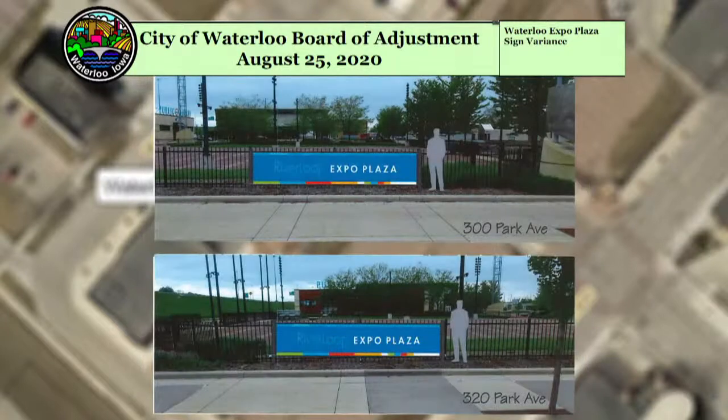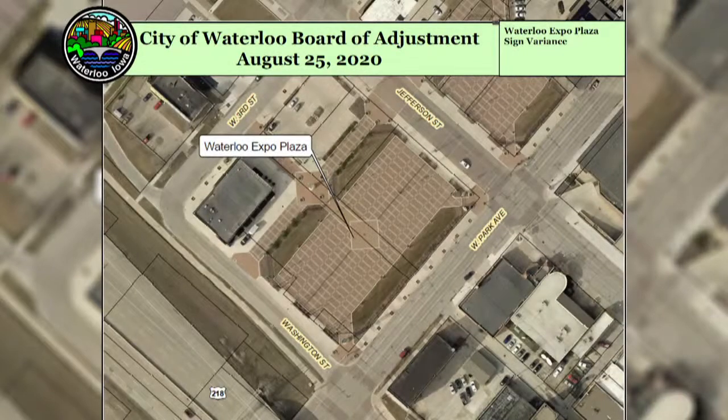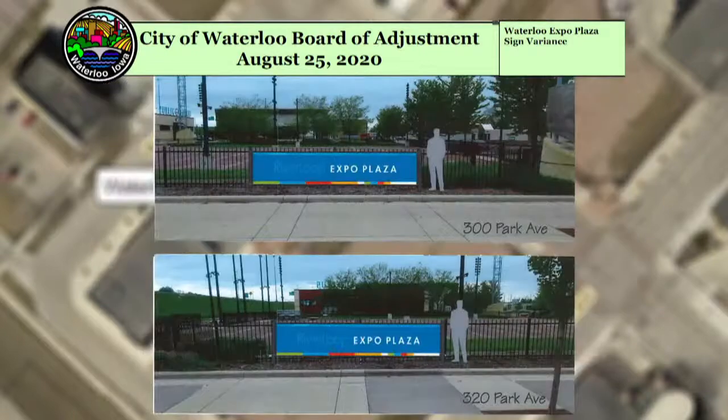The request would not appear to have a negative impact in the area and would be compatible with surrounding uses. Staff has not heard any objections to this request. Therefore, staff recommends that a request by Nagel Signs on behalf of the City of Waterloo for a variance to the outdoor advertising signs and billboard regulations to allow for the installation of two 48 square foot freestanding signs for a total of 176 square feet of signage, 136 square feet more than the maximum of 40 square feet of total signage allowed, and a variance to allow for the proposed freestanding signs to be located less than the minimum distance of 150 feet from existing freestanding signs in the C3 Central Business District located at 420 Jefferson Street, City of Waterloo Expo Plaza, be approved for the following reasons.